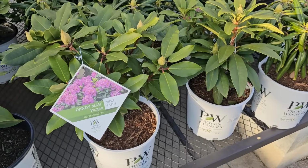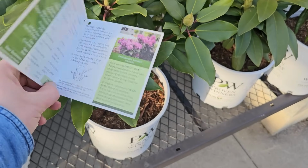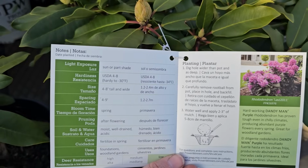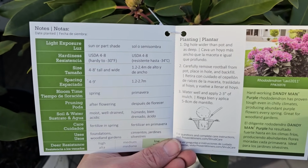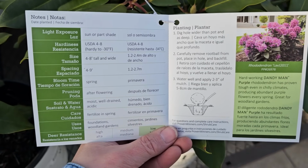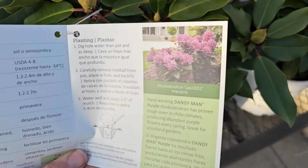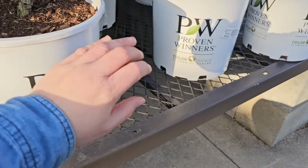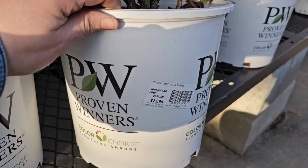And a Proven Winners rhododendron called Dandy Man Purple. It says that it is super hardy, and let's see how big they get. These apparently they can take a little bit more sun because they're rated for sun or part shade. And they're hardy in USDA growing zones 4 through 8. They get to be 4 to 8 feet tall and wide. And they bloom in spring. That is beautiful. Look at that. Here are, let's see, they're a number 2 gallon container for $25.98.